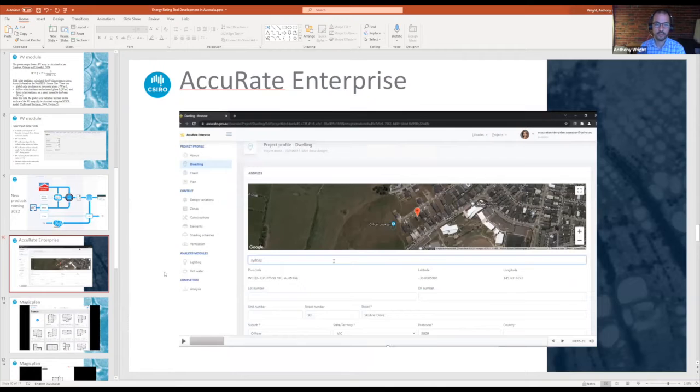I'm just going to show you a screenshot of the new Accurate Enterprise. I don't anticipate there'll be a lot of Accurate users in the audience, but if there were, you would see that there's a pretty big change in the way we're doing things. Moving to the cloud allows us to use third-party tools like Google Maps and so on to get much better location of blocks, even when they're not subdivided yet, and to provide a whole lot better feedback to our users.